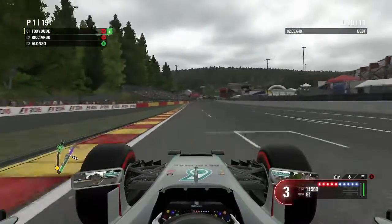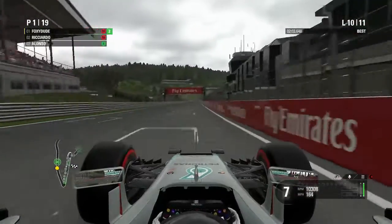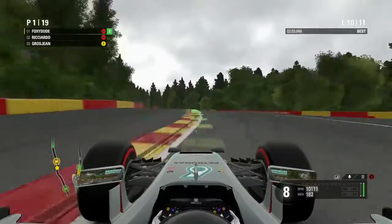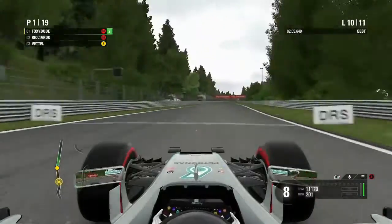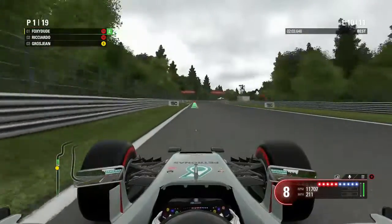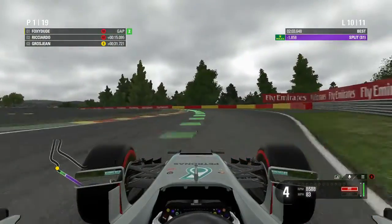That call to go onto the super soft tyres was the perfect call. And you can see they're only just coming out of the pits now, and we're charging up Eau Rouge. We have gained an absolute mass of time over the rest of the field, and we have charged into the lead of this race, and we are miles ahead now of Ricciardo and Grosjean in 3rd, weirdly enough. But yeah, that pit stop call was perfect, and Hamilton goes into the pits now as well.